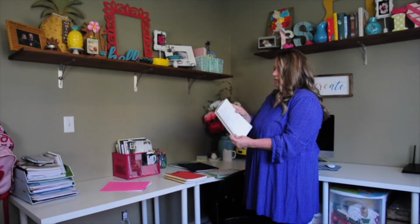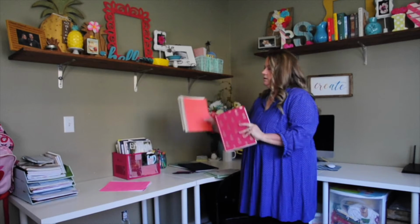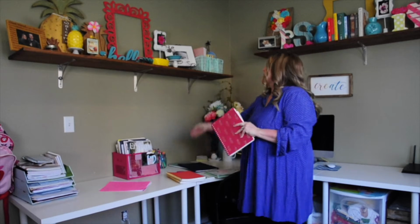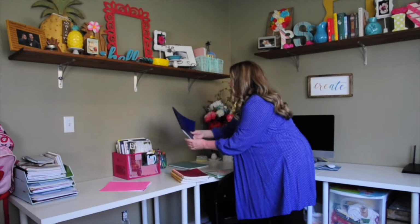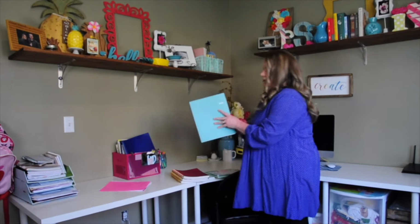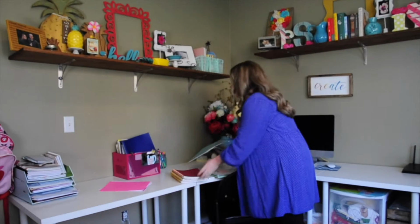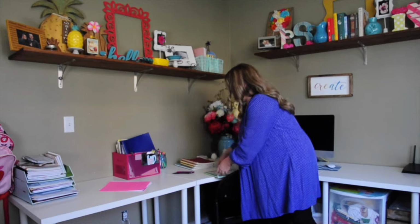Near the end of this notebook here, I get these from Marshall's, and they're my favorite notebooks. You'll see that I have 3 here, I have 3 more up there, and I have more on the shelf over there. This is my favorite kind of notebook. This is just more of my spiritual reading in that notebook. And then here's a monthly calendar planner kind of book right there. But I am a big list maker. I can't live without my lists.